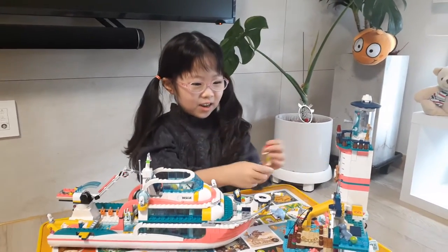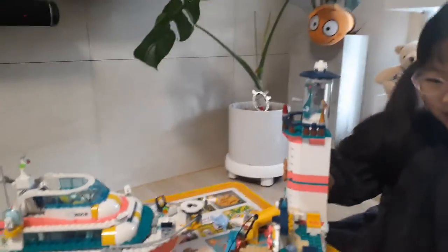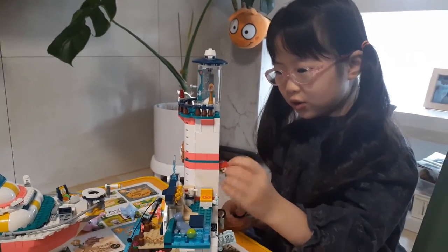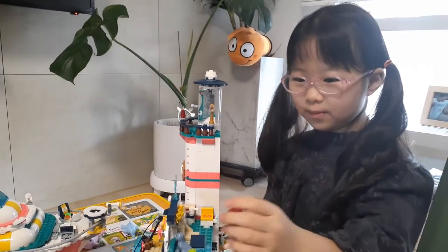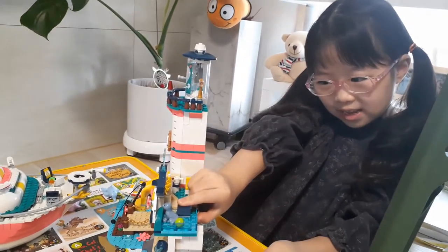Let's go and get some rescue. Let's go to the rescue lighthouse. He has a fish. Woohoo! We need a seal to help. A seal is swimming here to play.